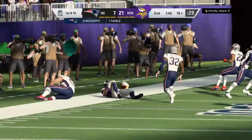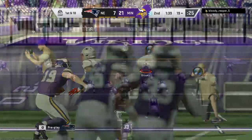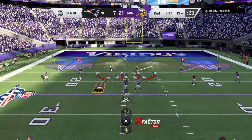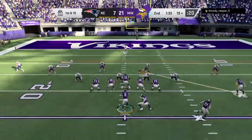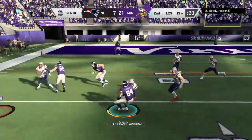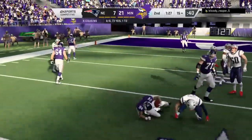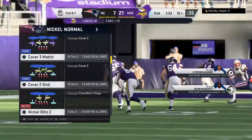1st and 10 at the 19-yard line. Check my 21. I'm coming for you. You mine. From the red zone now, Cousins. And this one complete to Smith. And he'll take it from the 18 to the 15. A gain of 3. Only 3 there on the screen.